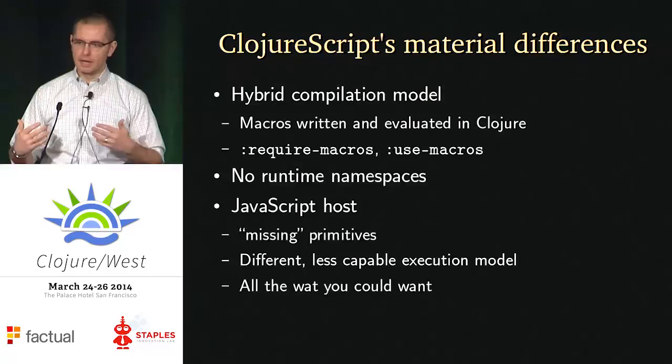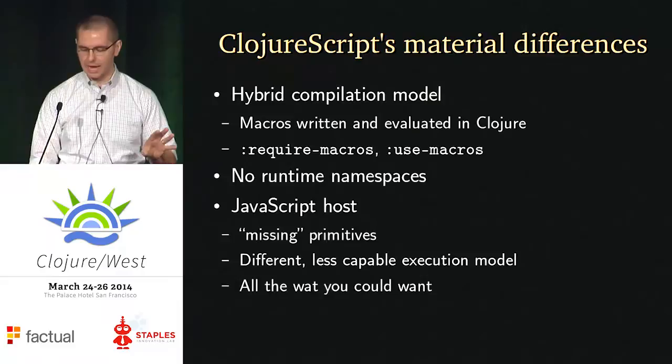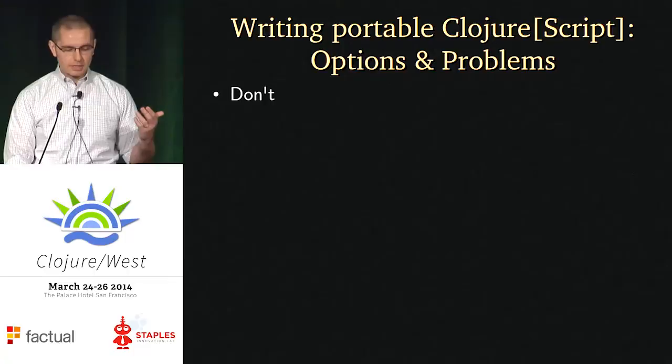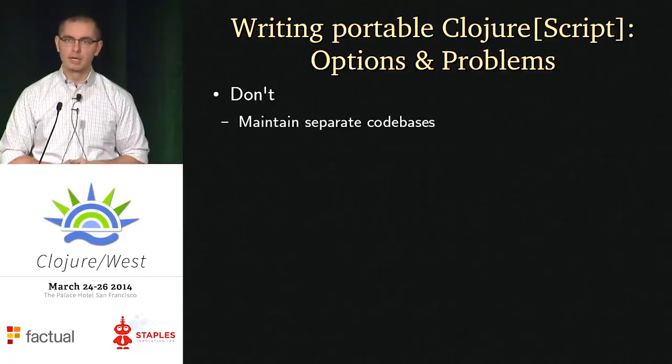And so if you are convinced of the benefits or necessity of targeting these two platforms with the same code base, then you need to have a way to address them. Of course, you could just not address them within a single code base and have one code base for Clojure and one code base for ClojureScript. And people do this, it works. There's obviously a cost associated with this.